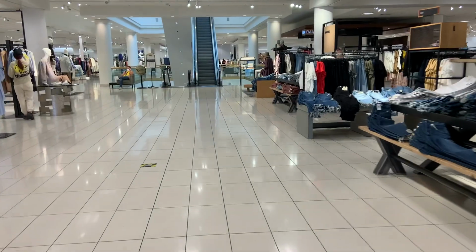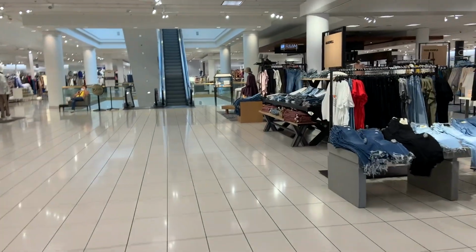The place behind me looks like where you would pick up your orders from Nordstrom. So that's super convenient that they have a designated space to do that. It looks super organized and really seamless. So I am loving this feature at Nordstrom. Not a lot of people today.